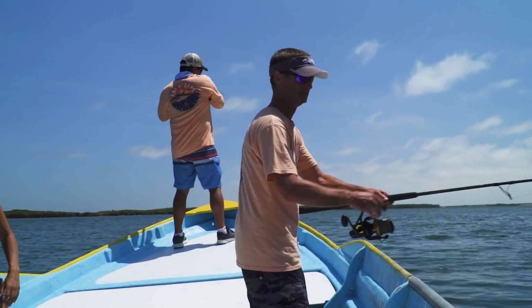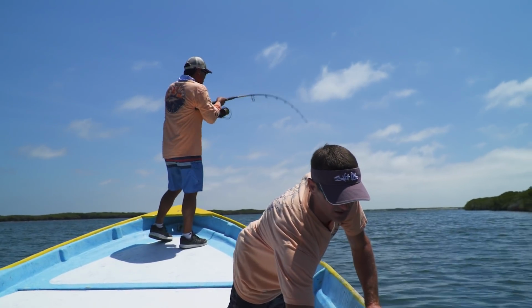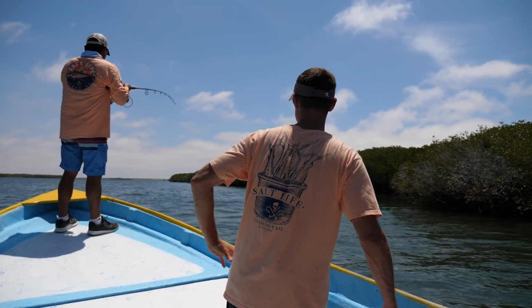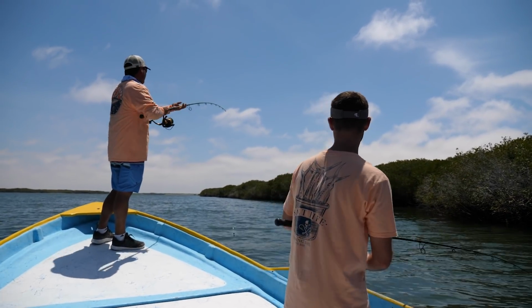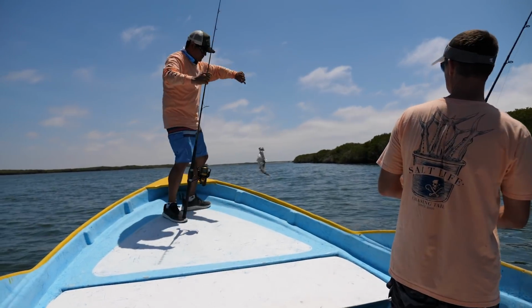Then Felipe hooked up again. There you go. Didn't even get this one in the water. Good job, Felipe. See this, guys? He's getting them back to back to back. His last fish, I just let it go and it's swimming off and he's already hooking up again. Oh, it's a trigger. A triggerfish. He can handle that one on his own. Look at the size of it. Oh, you snagged him. There you go.